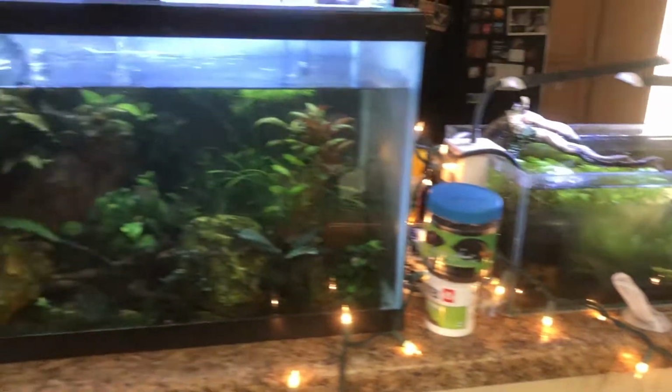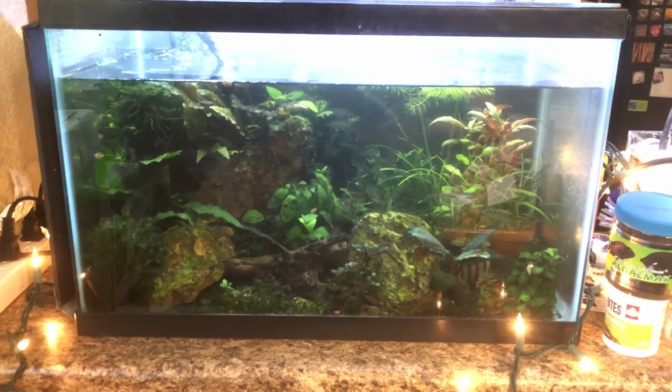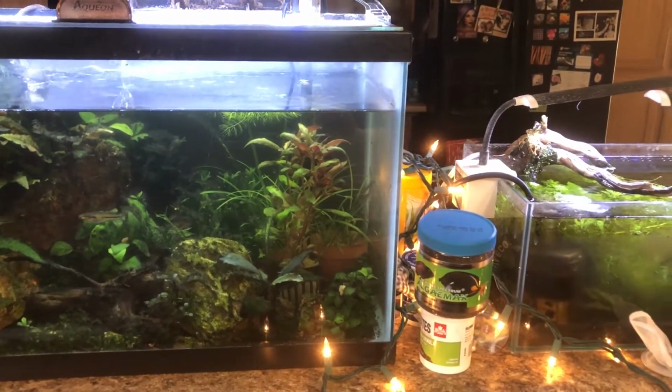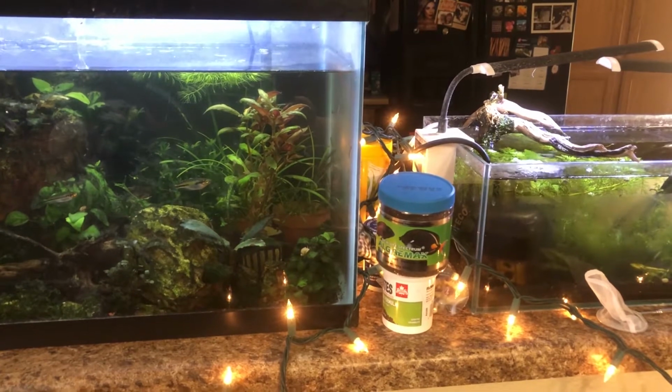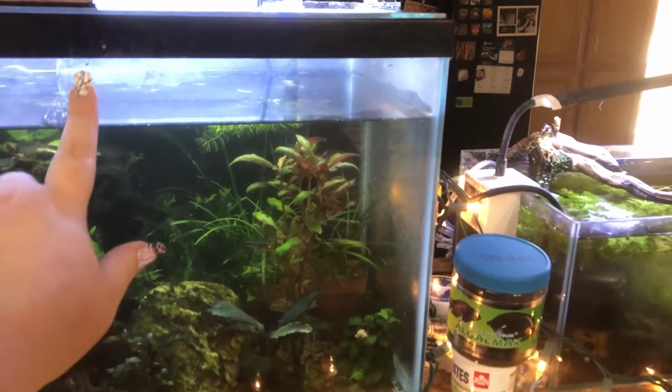One, that'd be kind of heavy, and it'd also be ridiculous to have that there. It would be almost impossible to access the top of. But I really want to do something where I can get to these and maintenance is a little easier. Just the evaporation on these tanks.